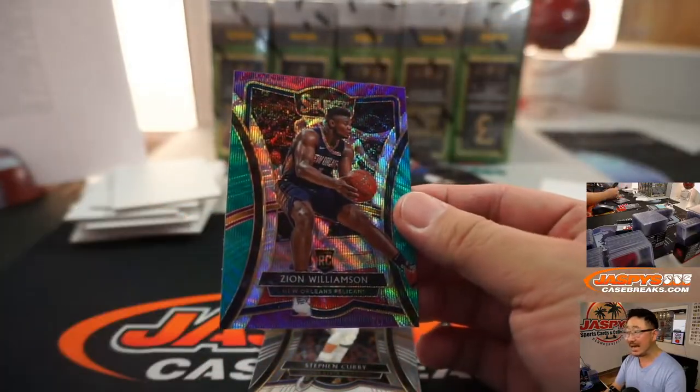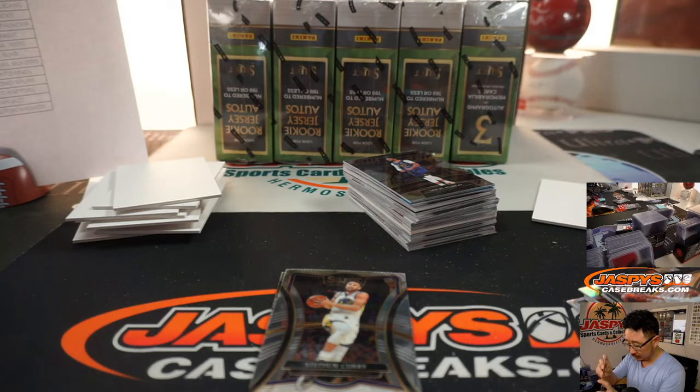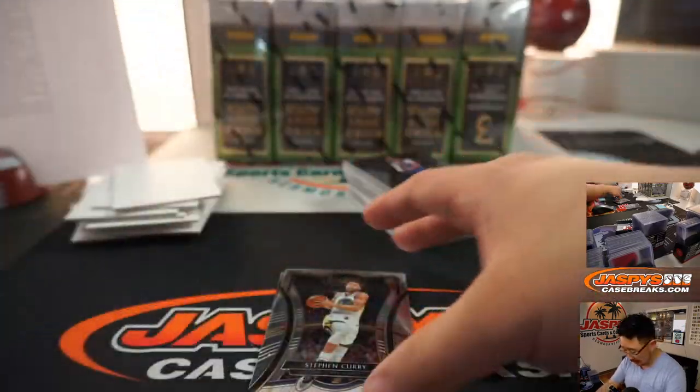And look at this, a Zion tricolor. That'll be for the Pelicans. Sean Kirkham, who got the Pelicans straight up. All these will add up, Sean.